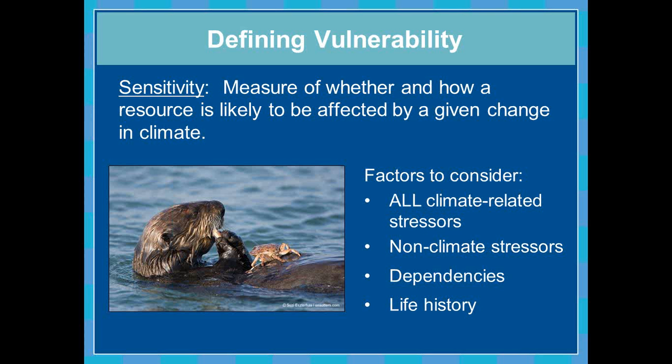Some other things that are considered in the sensitivity score is whether or not a species is highly dependent on a sensitive habitat or a very specific prey item. And also, is this species more of a generalist, in which case they're going to be less sensitive? Or is this species more of a specialist? And then, of course, we're also looking at life history, so the reproductive strategy can definitely impact how sensitive a species is. If we have a species that's long-lived and does not reproduce very often, then they're going to be more sensitive to those stressors and those impacts.